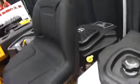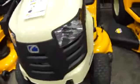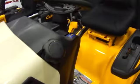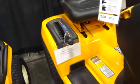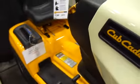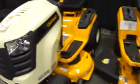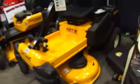And the motor's all in the back here. And another club cadet. This is $1,549. Oh, that's a good deal. Nice. Okay, mower decks sold separately. There you go. That's the difference. $500. But this is a big club cadet. $3,549. This is GT 2000. Nice. All the different ones.